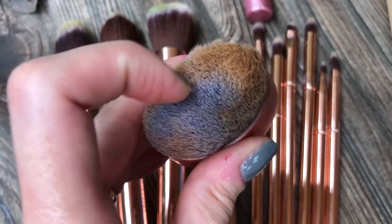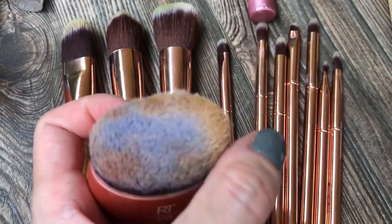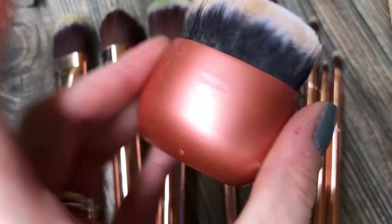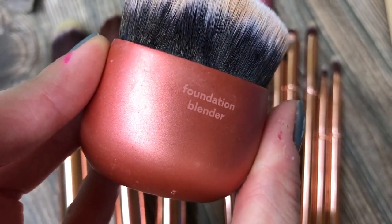This is so difficult to remove, but this is nice and dense. It's so dense. It's beautiful. It feels so good. The 213, and this is a foundation blender. It's nice, kind of cute, chubby.